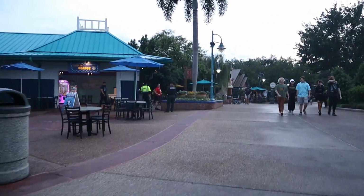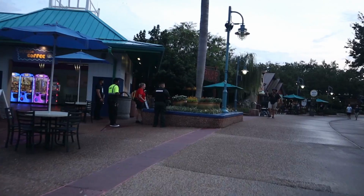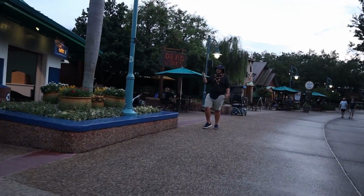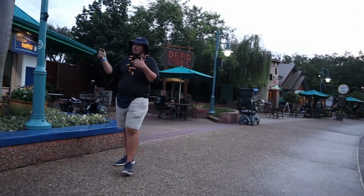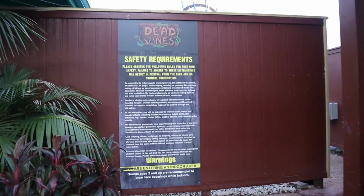So we're gonna actually enter this house right here called Dead Vines. We're gonna see how it is. Hopefully it's open. And once again, we cannot film in the houses. I was walking through areas and I had no idea. We're about to enter Dead Vines. We'll see how it is after.